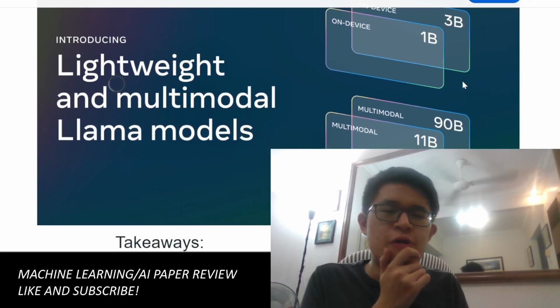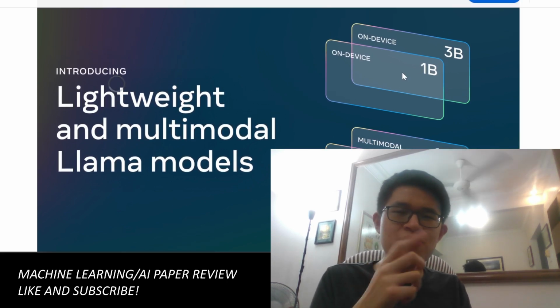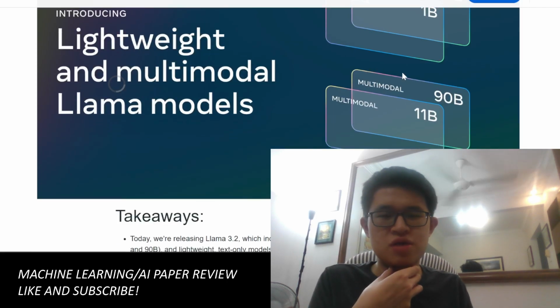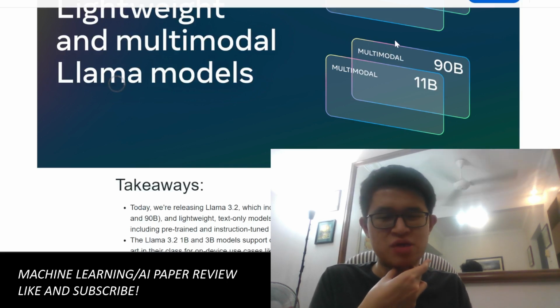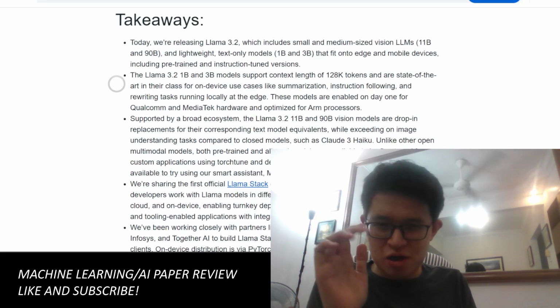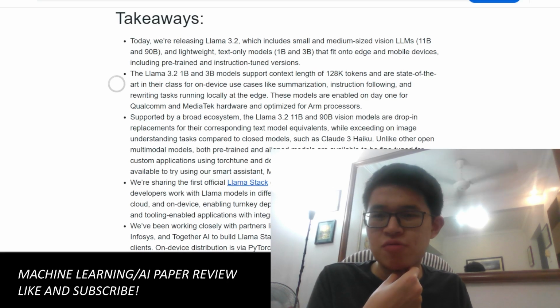Okay, wait a minute here. I will have to guess that the on-device models would not be multimodal models, right? It's just going to be a standard LLM, I think. As for the multimodal model, why is it just up to 90 billion? How about the 405 billion parameter model? How about that? But hey, I'm not complaining here. It's good that they release these things for us. But anyway, let's take a look at what they're saying here.